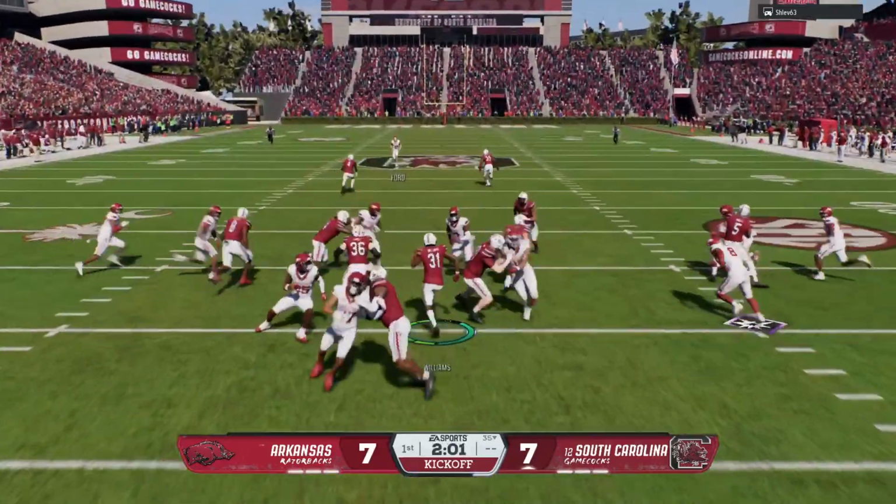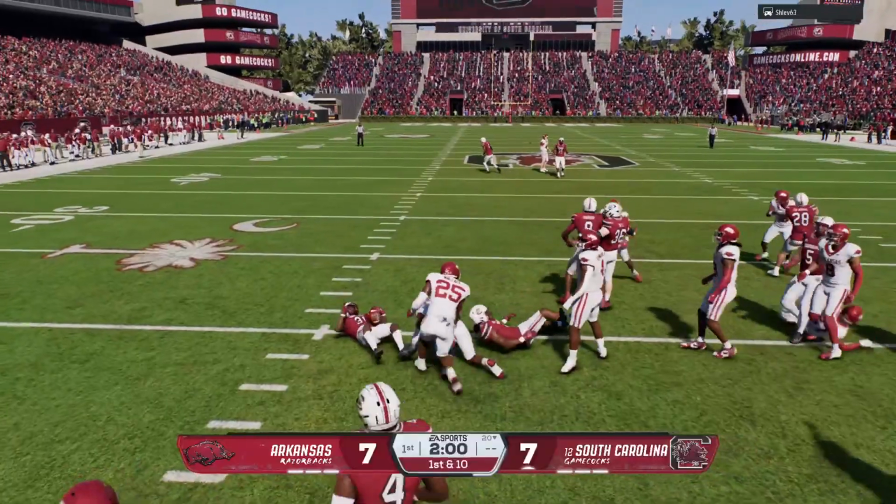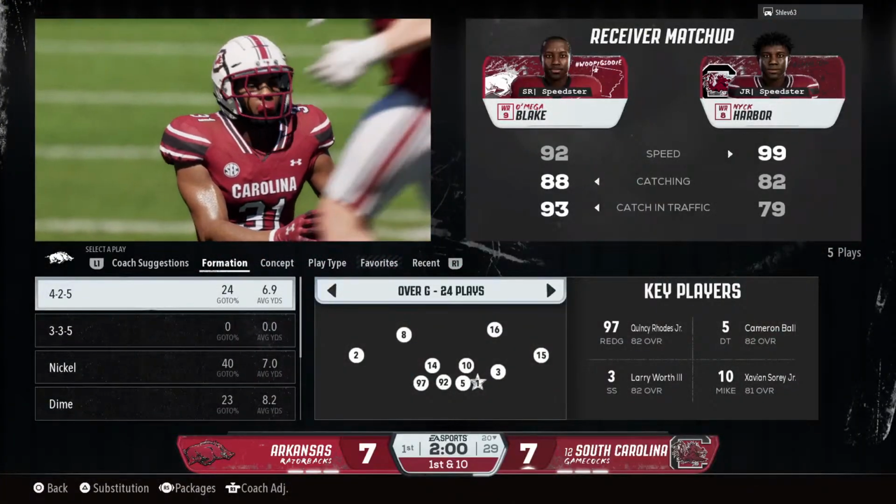He'll bring it out. It's Williams. He was hoping for something a little more dynamic, but they get him on the ground at the 20.